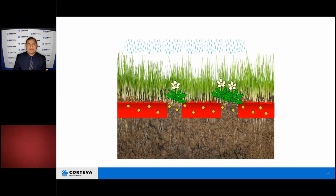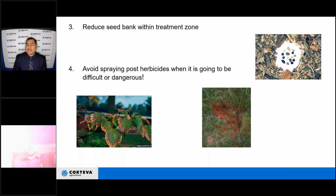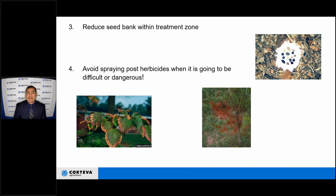You know, the reason to use a pre-emergent is to never see the weed. You never have to see the weed. The other piece is that we're going to eliminate weeds before they ever go to seed. And that means that we're going to start reducing the seed bank in that treatment zone. Just because you don't see weeds in an area at any one time doesn't mean that those seeds aren't there. They're just waiting to come up to the germination zone so that they can germinate when conditions are right. By using pre-emergents, we're going to start reducing that seed bank because we're not going to let new weeds come in and add to it.